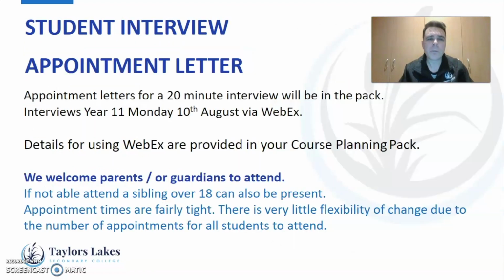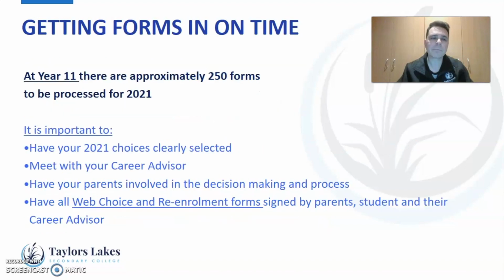In relation to your student interview appointment letters, these were made available to you in the packs that went out. Interviews are taking place on the 11th of August via WebEx, and as I said, it is a different way of doing things this year, but hopefully we will be able to all make it work effectively.